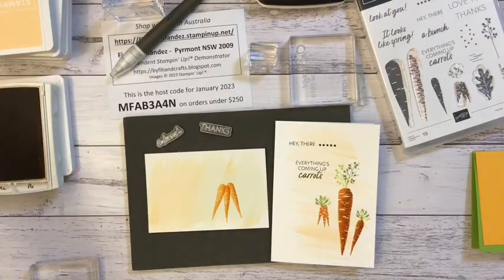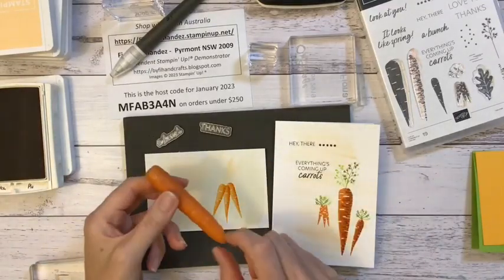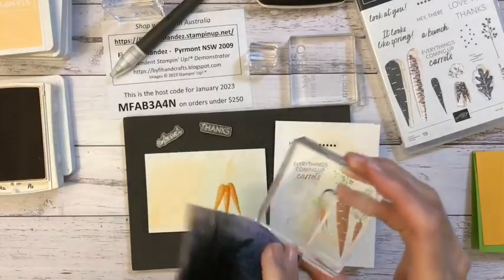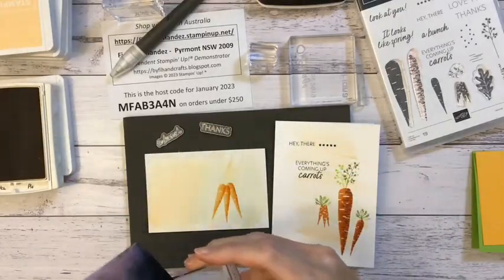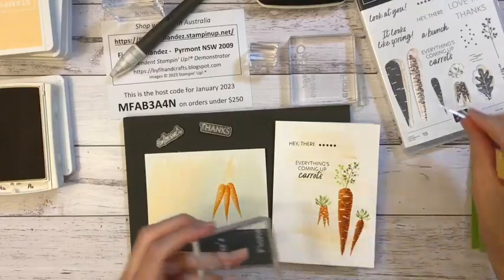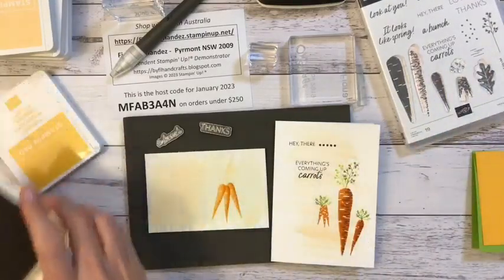Let's see how we're going. Do they look like my carrots? Hang on. Here's a carrot. It's not as pointy at the bottom. Not too bad. Okay, we'll just clean this off the stamp. That one back there so we don't lose it. Right.